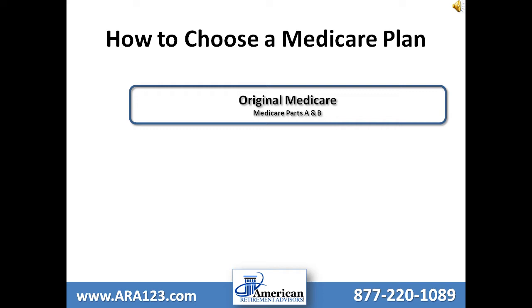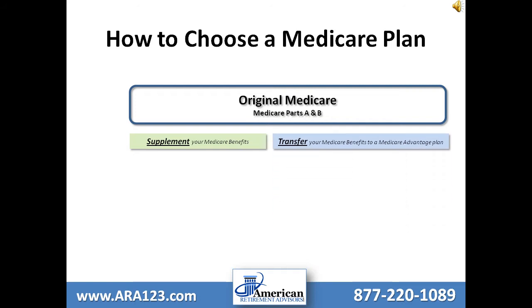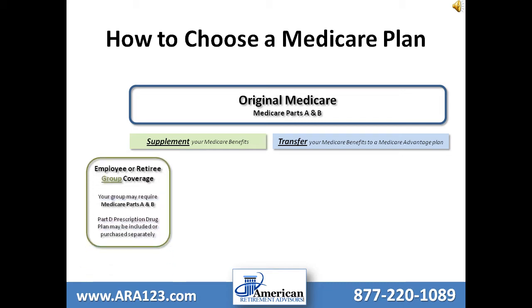After we've made the decision to accept Medicare Part A and Part B, the next choice is we need to decide if we're going to supplement our Medicare or transfer our Medicare benefits to a Medicare Advantage company. So, to look at that more closely, if you have benefits from work, either as an employee or a retiree, you're probably going to need to have Medicare Parts A and B, but your plan description will tell you exactly.